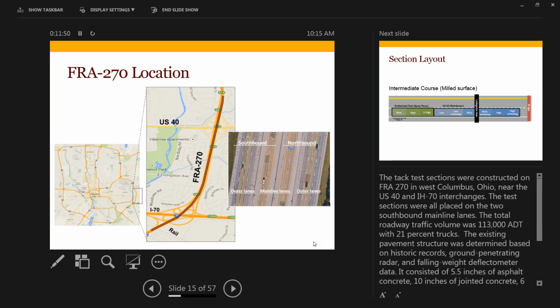We were on the ring road, 270, on the east side, between roughly US 40 and I-70. You can see there were several southbound and northbound lanes. We concentrated on these southbound lanes in the center, which we call the mainline lanes. We did some preliminary study and found that those lanes provided overall a uniform pavement to build on for the test sections, and also it was the most convenient for traffic control and so forth.